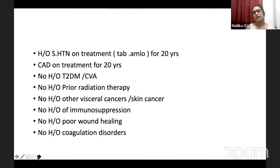Which malignancy are the skin conditions associated with mainly? Mainly with basal cell carcinoma. Okay, what skin diseases are common? Commonly xeroderma pigmentosum. We have seen a case of xeroderma pigmentosum with basal cell carcinoma. Other skin associations? What about sun exposure? Actinic keratosis. So that is the importance of occupation.